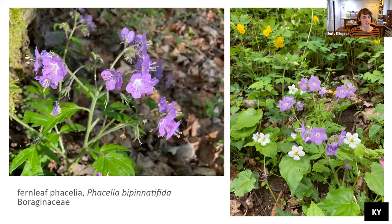Another spreader, Phacelia bipinnatifida, the fernleaf Phacelia. I just love this plant because it's got these deep purple flowers with a white center. Bipinnatifida, meaning, you can see this, the leaf down here is pinnate.